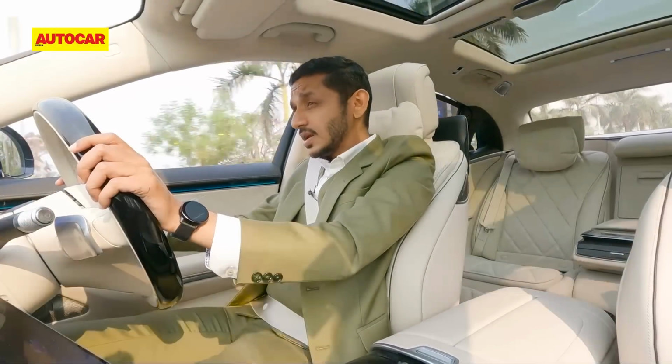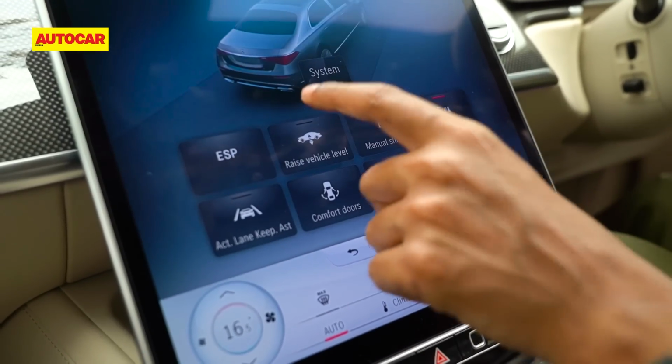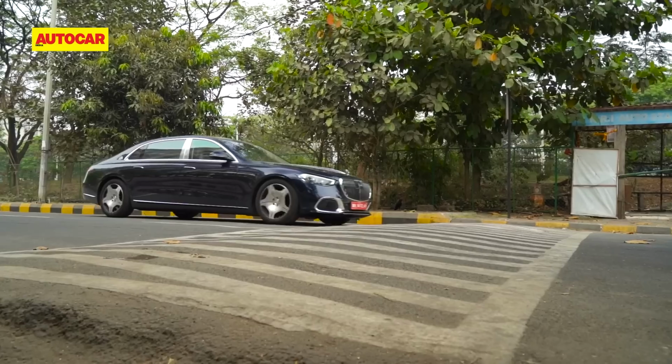Yes, of course, you can raise the air suspension, but it's a bit of a faff going into the touchscreen, finding the settings, lifting it up, by which time you'll already have crossed the speed breaker belly first.